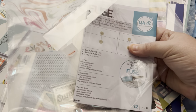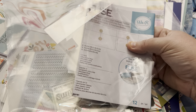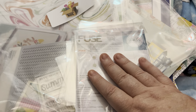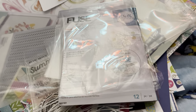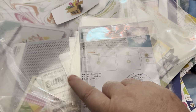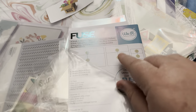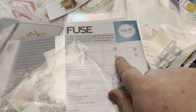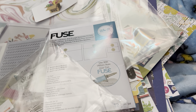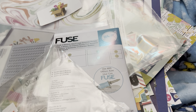The only thing that bums me is this, because my fuse tool and I argue, I haven't used it that much to get to know it and like it. And right now I don't even know where it is. But I like it all. It will be cool when I can fuse those, I'll have all these cool little pockets and big pockets, and they're clear. So that's amazing. And I'm going to get off of here because my knees are hella killing me.